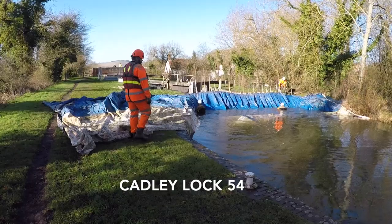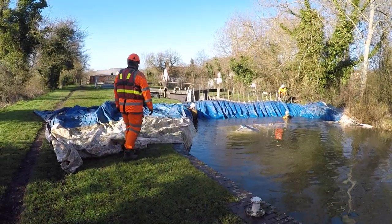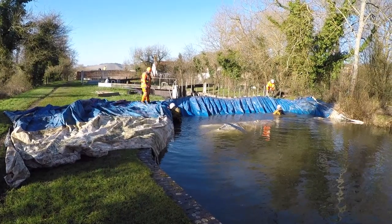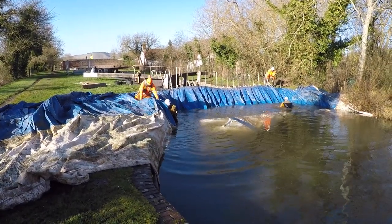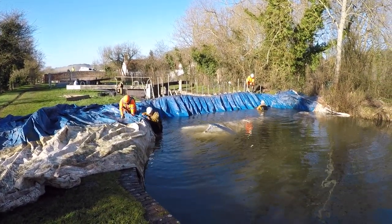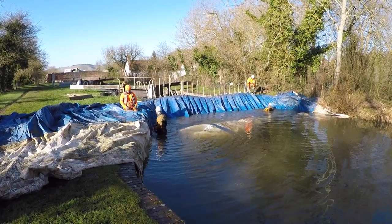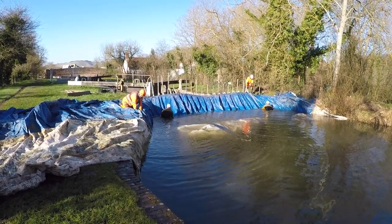This is Cadley Lock on the Kennet and Avon, and they're putting a dam in at the moment so they can work on the brickwork on the lock. So we've got two people in the water and two on the side to help pull the locking dam into place. It's cold today, so the water will probably be, I don't know, 3 or 4 degrees in there.